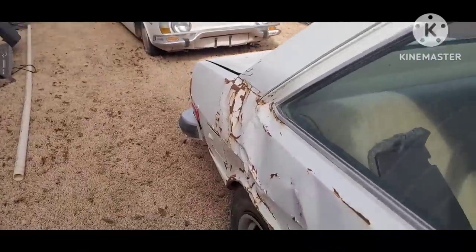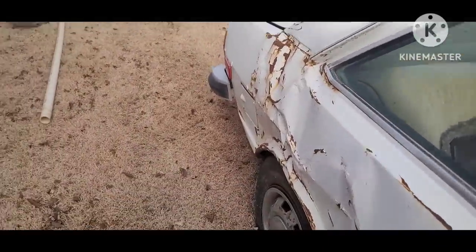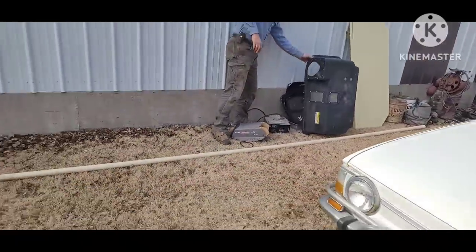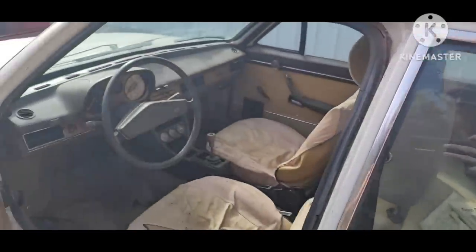Yeah, for my building without power in it. Oh, right. Yeah. They're going to roast me if I don't at least show the inside of the Audi, so.